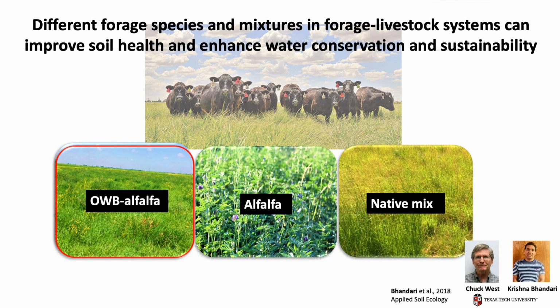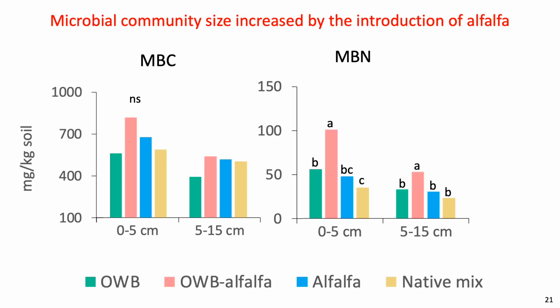And then researchers have evaluated for the past decade the introduction of alfalfa into the old world bluestem. It also showed that further reductions in water use are possible in dryland, and the elimination of nitrogen fertilizer. And then we also found in this research, with the PhD student and now postdoc Krishna Bhandari, benefits in the soil microbial component.